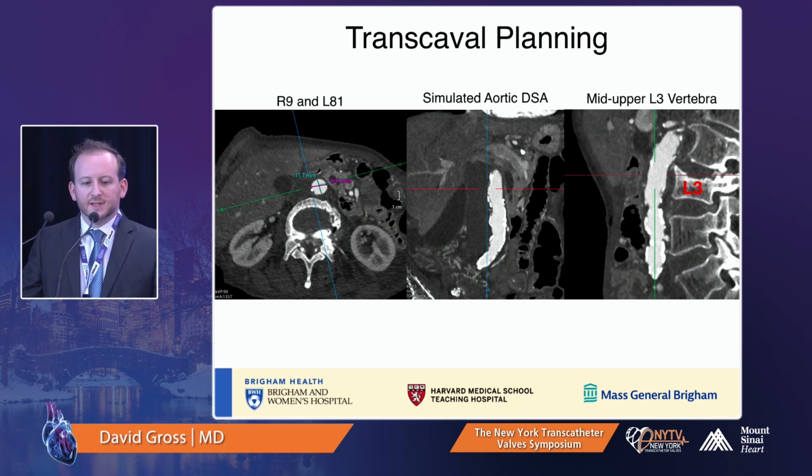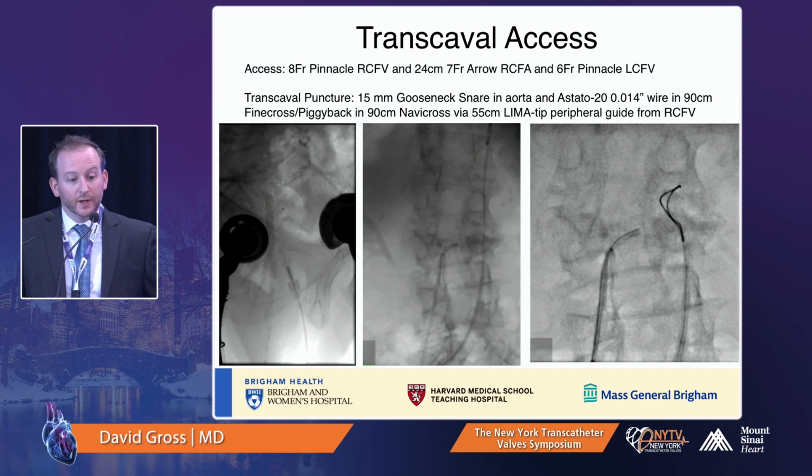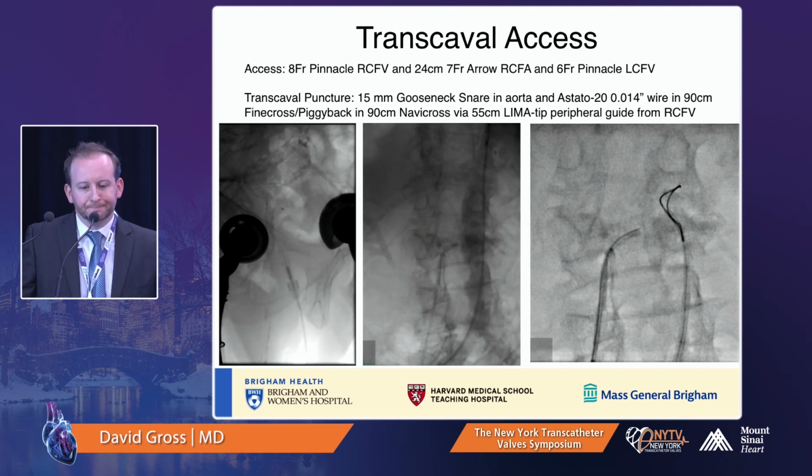Then you have here a simulated aortic DSA of what it should look like when we're in our AP view. And then you can see what vertebrae we're using as a guide for puncture. This gentleman had a kyphoplasty, so it was a nice landmark for us. Here you see on the left our femoral anatomy, which is quite tortuous and hostile for us. After we get our arterial access and venous access, we put an 8 French sheath. Inside of that, in the vein, is our guide.